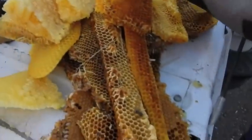So you know what a lot of people do is they take all the honey, and then they give them high fructose corn syrup in the winter. It's terrible. No. No. No. If it can kill a person, it can kill a bee. Exactly. Wow, look at that. It's all honey. Yeah. Oh, cool.